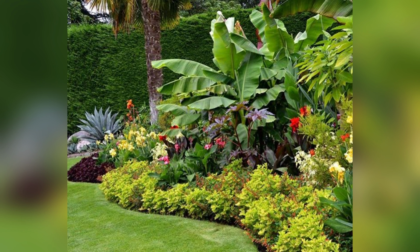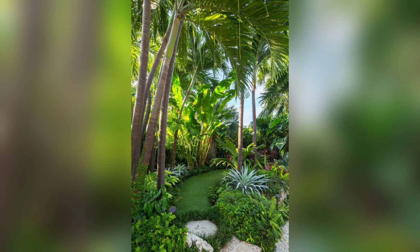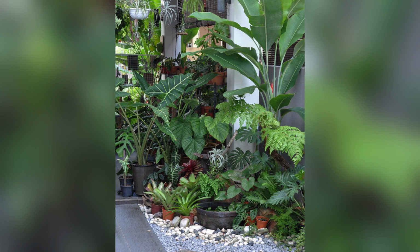Our exploration goes beyond the biological aspects. It delves into the cultural, economic, and ecological significance of tropical plants. From staple food crops to exquisite ornamentals, tropical plants weave into the fabric of human life, enriching cultures and economies across the globe. Showcasing a tropical plant example.